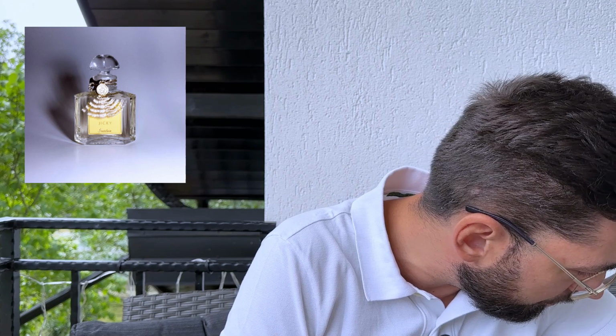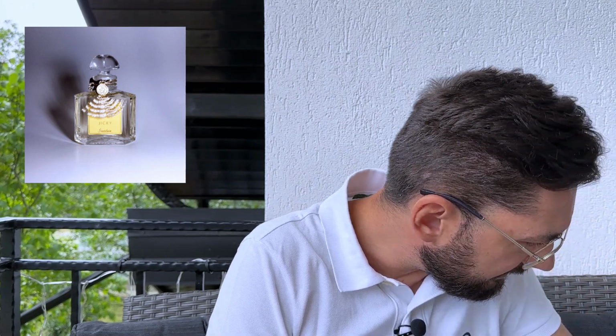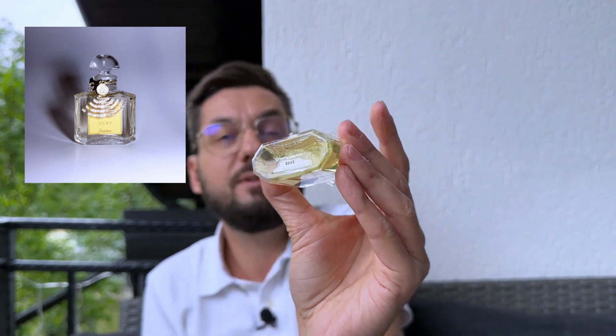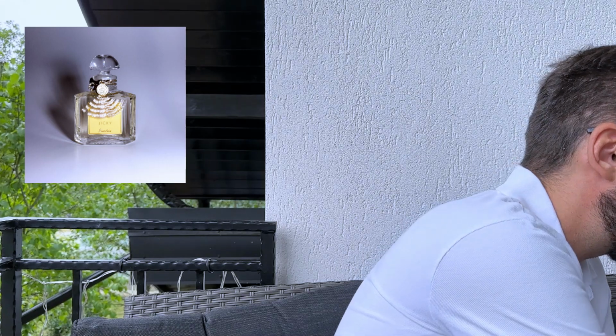I'm not going to tell you bullshit like this smells closer to the vintage, because it doesn't. It's the current formulation. This is a current bottle. This is from 2022, if that helps. So it's fairly recent. It's the current formulation. Nobody cares. It's a wonder that we can still smell these fragrances today.